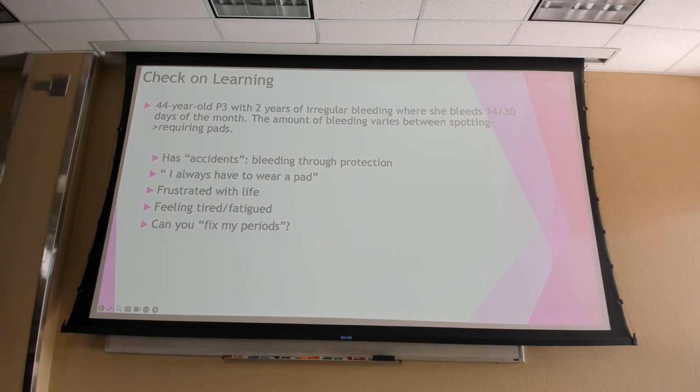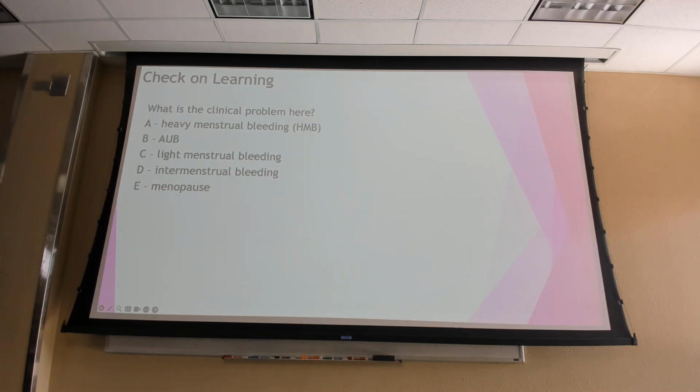So that gives us our frequency and our regularity when we're talking to this patient, and then the duration. She's been bleeding 14 out of 30 days, and she varies in amount. So we want to ask those questions when our patients come with abnormal bleeding. Think about those dimensional words: frequency, regularity, duration, volume, or amount. We document that on the patient's chart so we can answer those questions. Clinically, we would not say she has only heavy menstrual bleeding, or intermenstrual bleeding, or light bleeding. She has abnormal bleeding because she runs the gamut. She complains about all of it.